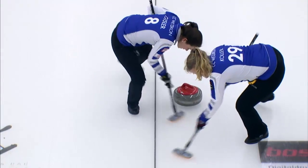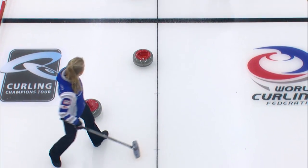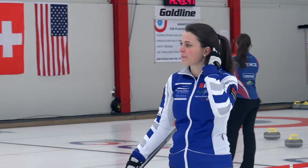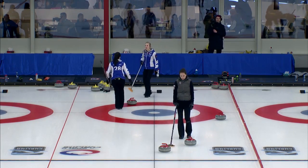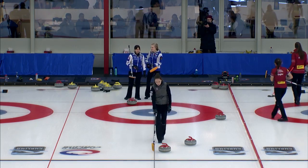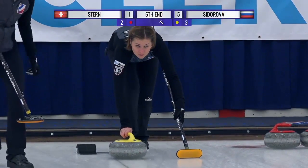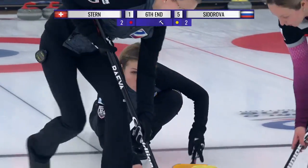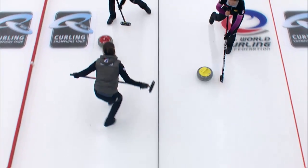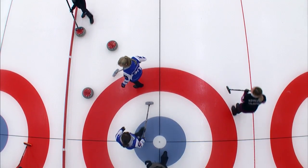Once again, the guard being called. And almost, if you're hoping for an error from Sidorova's team, they give them an opportunity to come round and get a stone into the house. And so far, Sidorova's team is not really giving them the opportunity. Again, looking at a potential double, moving both of these red stones. Calling them off straight away. Certainly removes the guard. Pushes the red stone nearer the house, but still out front.